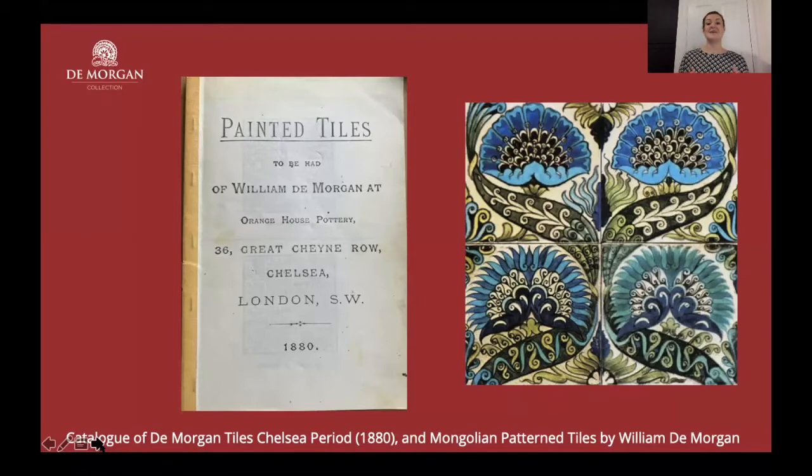Now, the house itself wasn't big enough to have the showroom in as well. And by 1880, De Morgan had taken out number 36 Cheney Row, which was at the end of the block his house was on, in order to have that commercial space available and to be able to sell the tiles, as well as to have the space to decorate them. So the whole street was eventually involved by the 1880s. De Morgan stayed working and living in Cheney Row until 1882.